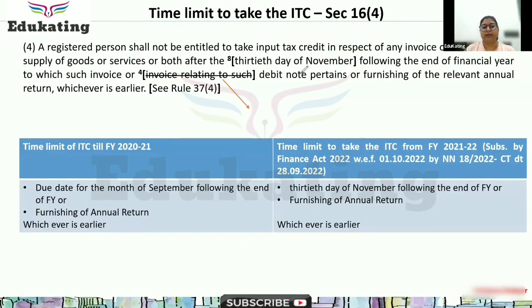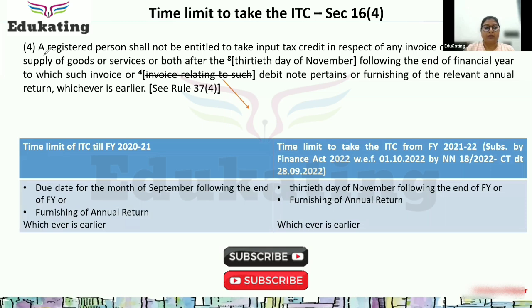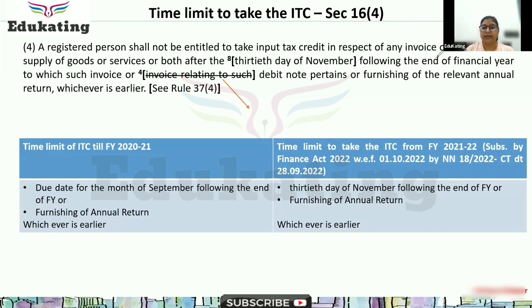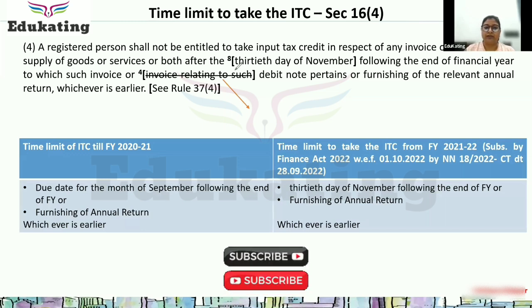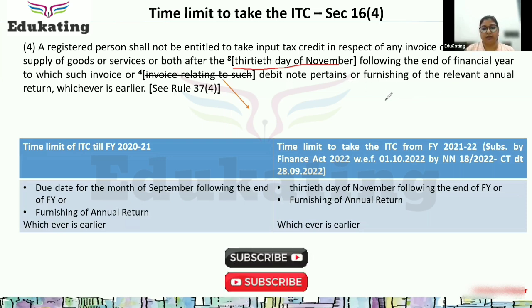Time limit to claim ITC. It talks about the time limit to claim ITC. A registered person shall not be entitled to take ITC in respect of any invoice or debit note or supply of goods or services or both after the 30th date of November following the end of the financial year to which such invoice, debit note pertains to, or furnish the relevant annual return, whichever is earlier.